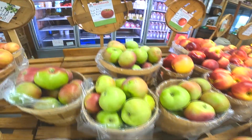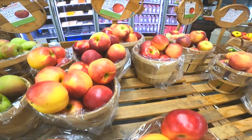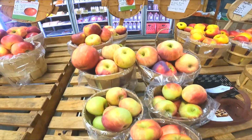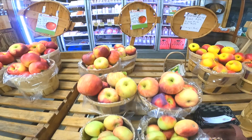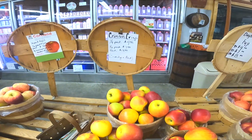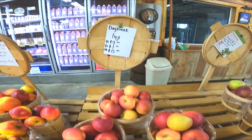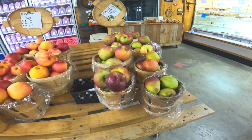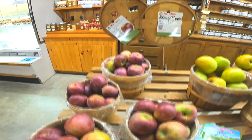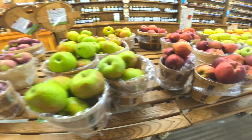McIntosh apples. Autumn Crisp. Cortland apples. Sun Crisp apples. Daybreak. Daybreak apples. Fortune apples. Cortland apples. Pippin. Wow, I never knew they had so many different types of apples.